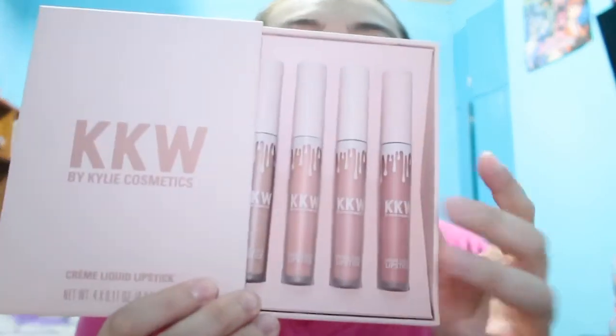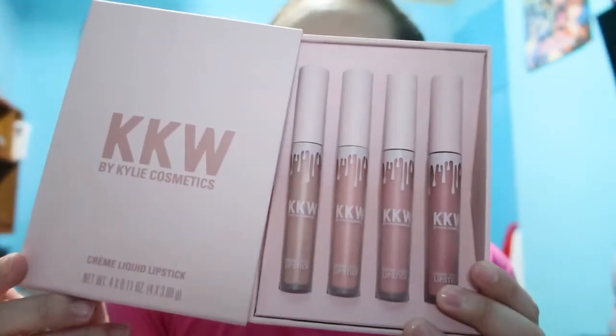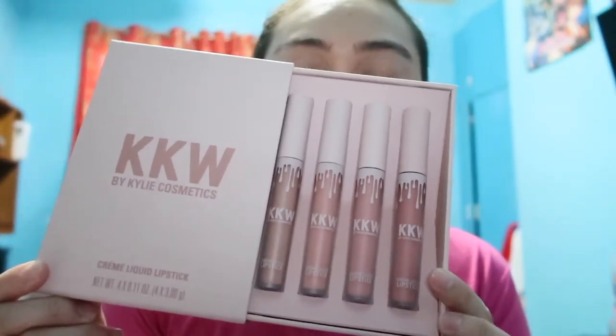So you get four different cream liquid lipsticks in nudes. Now, as you all know, I'm really not a nude person. I just don't have any lipstick today, but that's not nude. I really don't have any lipstick today.